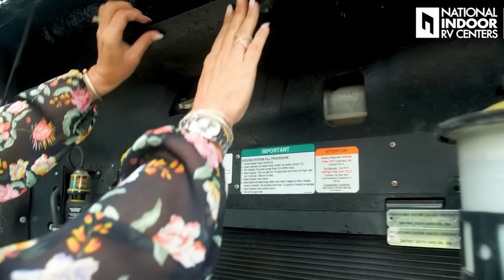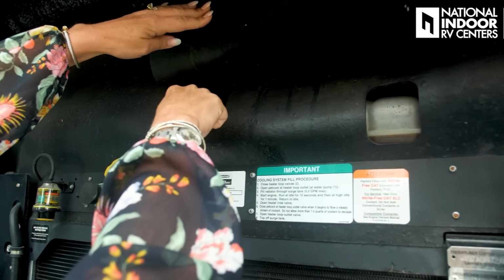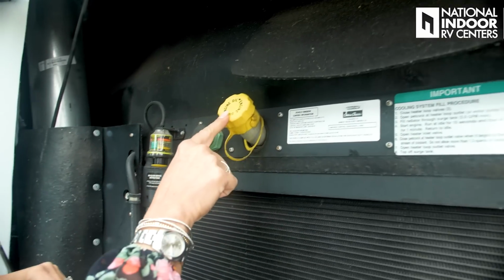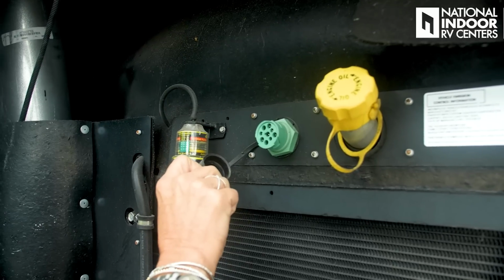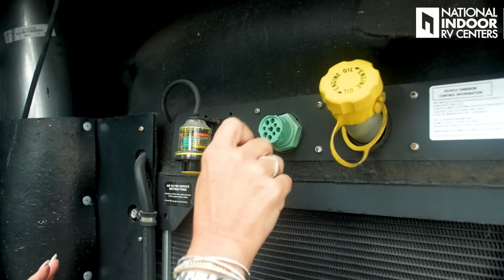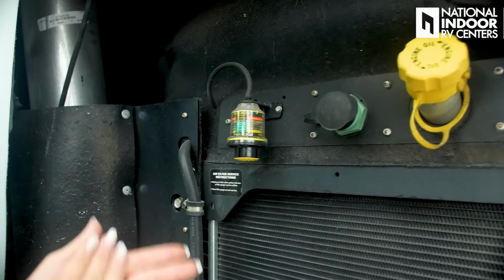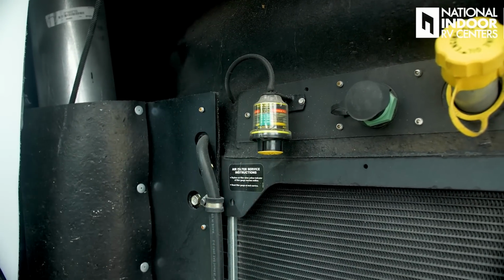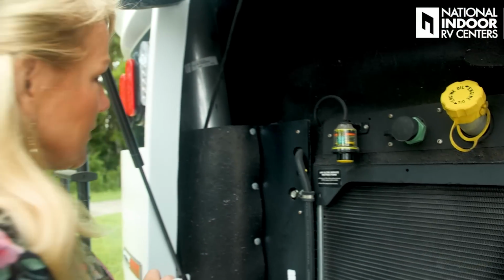Then we've got our engine coolant here. You're gonna check it there and then you'll fill it here. Our engine oil fill, our Deutsch plug for diagnostics. If your technician needs to hook up to your engine here, they can do that. And then our air filter minder. So when that gets up to the top, it's time to change that filter.